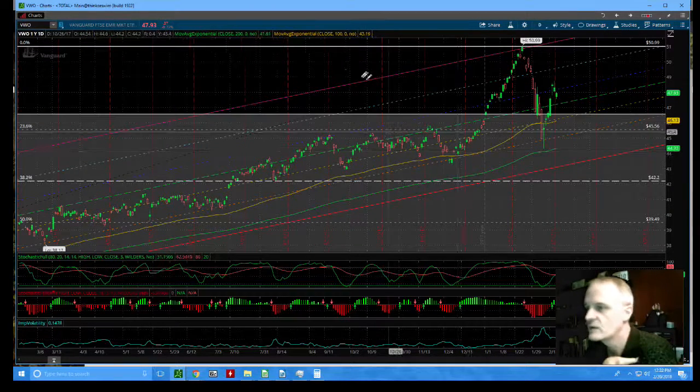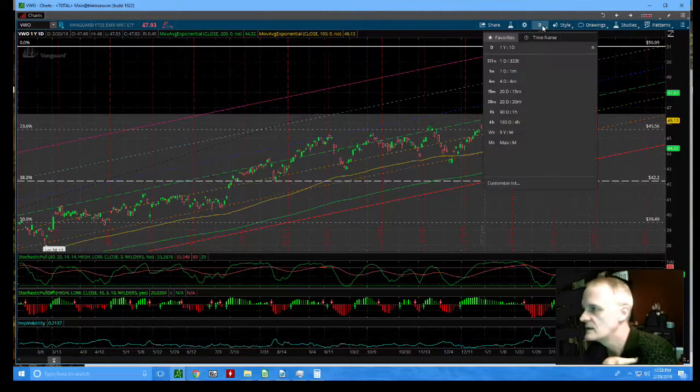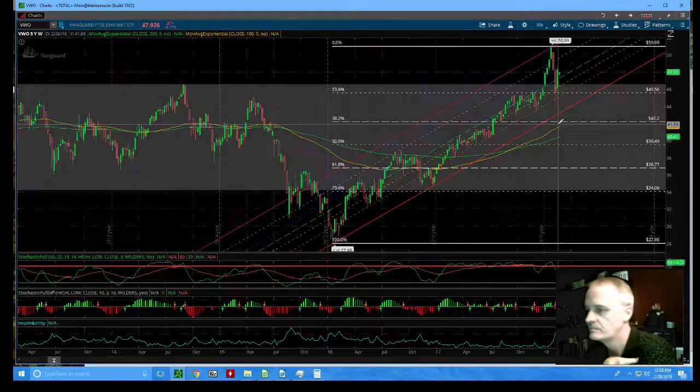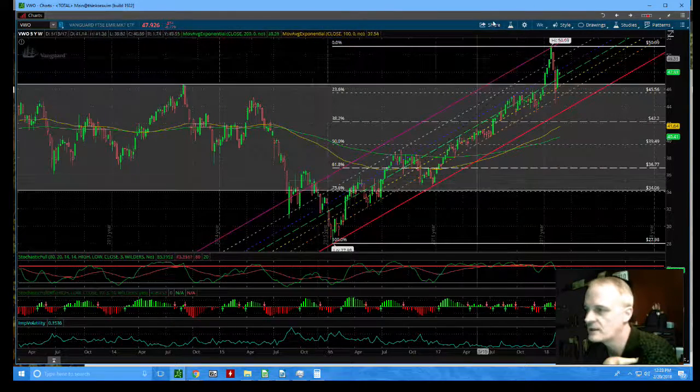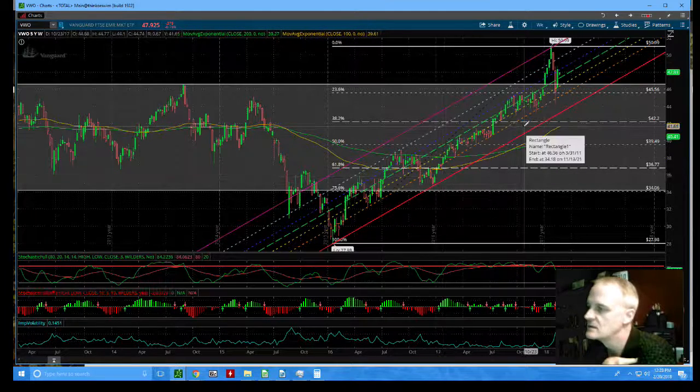Although looking at this, I might want to consider redrawing this trend line. I think this was a weekly. This was drawn based off of the weekly, yes. So actually, no, I want to stick with this.